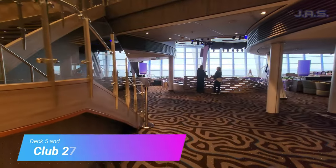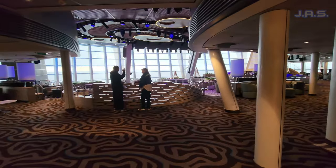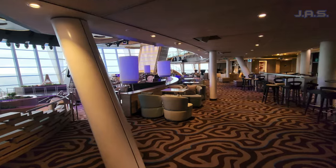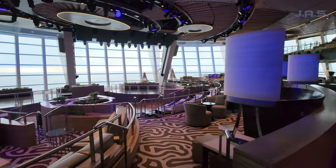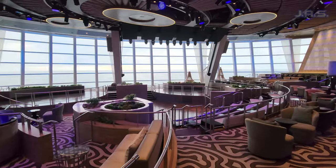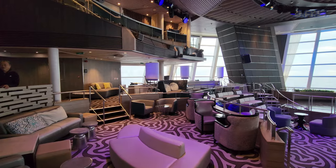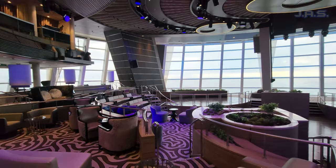And then as far as 270, the name comes from the 270-degree view that you have from the back windows. Again, I really enjoyed this area. It was huge. It had some really good shows, great seating during the day and during the nighttime. Everything about this, I really liked it. It doesn't make up for the Aqua Theater to me on the Oasis class ships, but if there was a close second, this is definitely it right here.